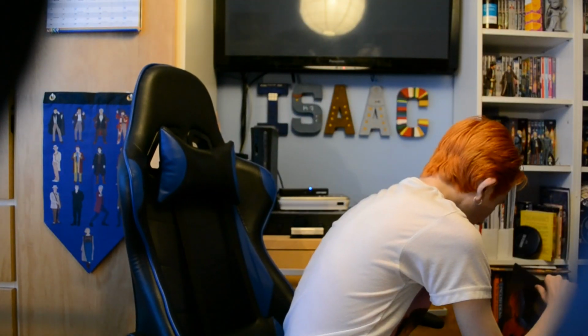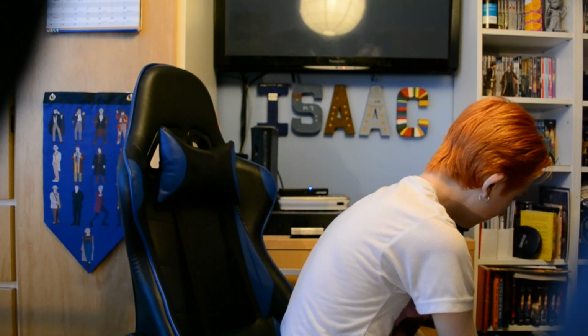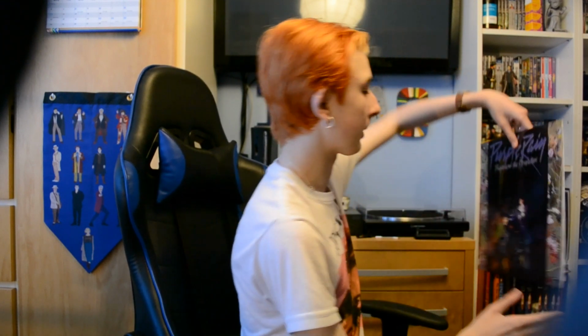So that's the last of the Bowie albums. I haven't got Tonight or Never Let Me Down. I haven't got the rest of the 80s. I haven't got any of the other stuff. I would like to get the Black Star album. That's on my list. The next one is a classic album, one of my favourite albums of all time.